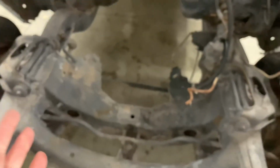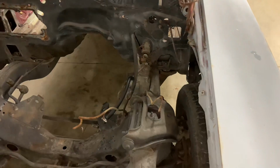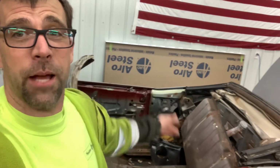So someone went through a lot of trouble to convert this. Can't tell you why, but that makes it really cool if you're going to do a Pontiac V8 swap. Those components are already done. Now, so far, we're not looking too bad for what I like to build in my garage. Now, this thing is definitely repairable. It's even a power top car, which is pretty cool.